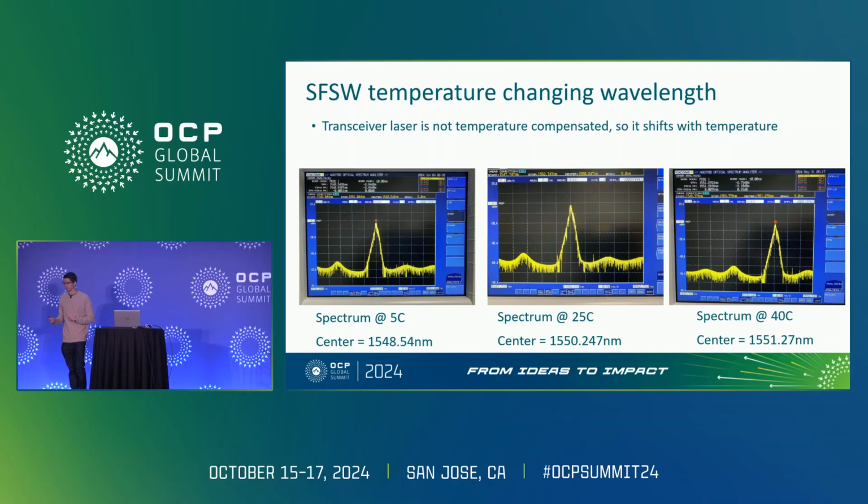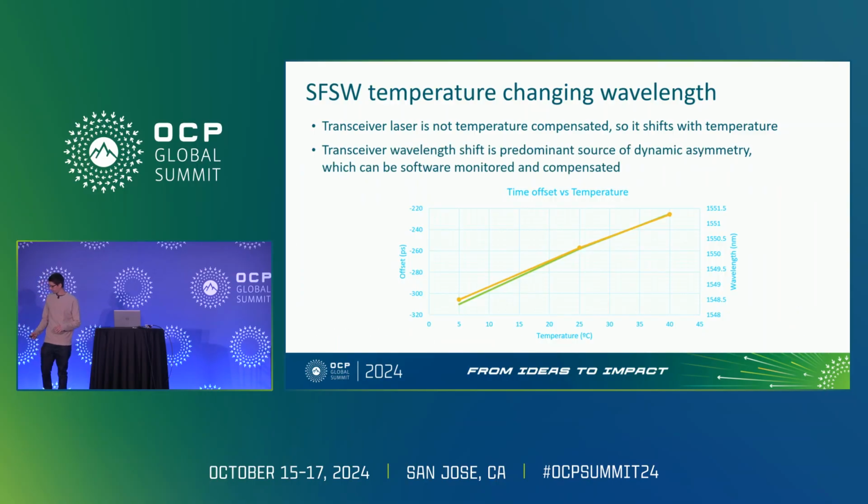So we decided testing the transceivers at different temperatures, and check the actual wavelength that they were transmitting. And we saw an evolution with different temperatures. If we relate that evolution of the wavelength at different temperatures against the offset that we were measuring, we see a linear relationship between the two of them. So that indicates that maybe we can do some things at the software level to compensate for temperature transitions on the SFPs, which seems to be the most important thing. And we are able to remove the influence because of the optical fiber.